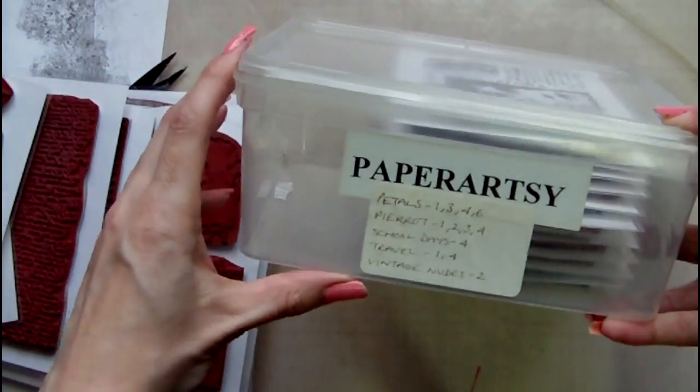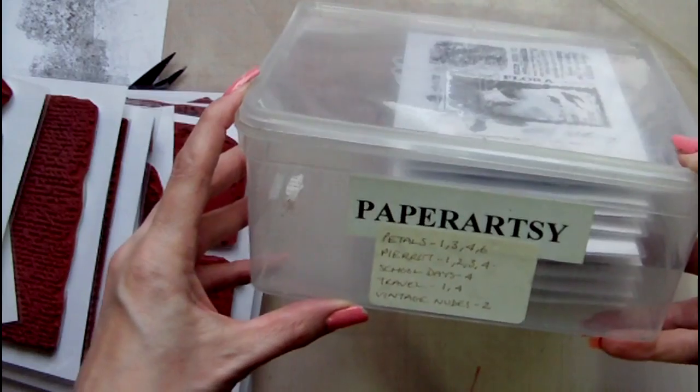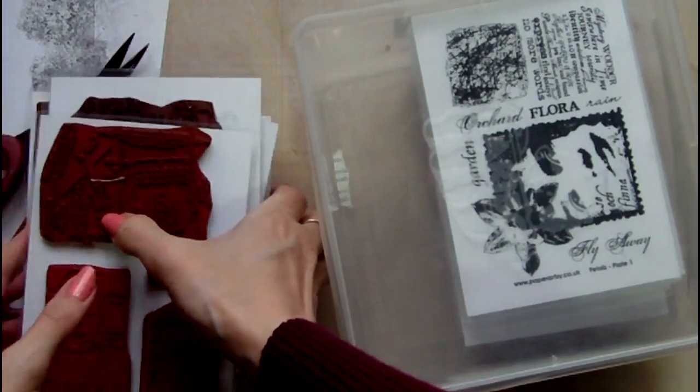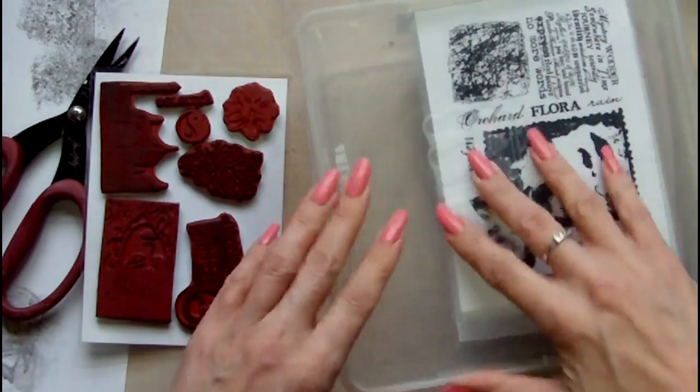These are not necessarily in alphabetical order because I'm just picking them up. Petals, Pierrot, School Days, Travel and Vintage Nudes. Let's put those back where they came from for now.